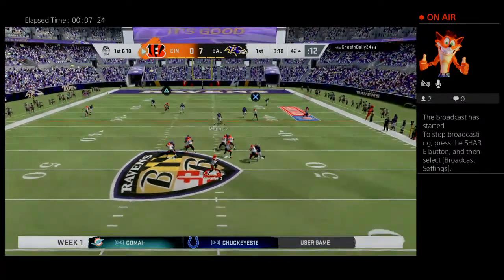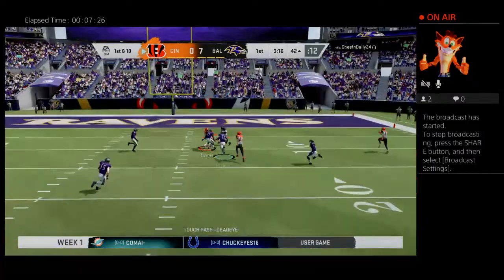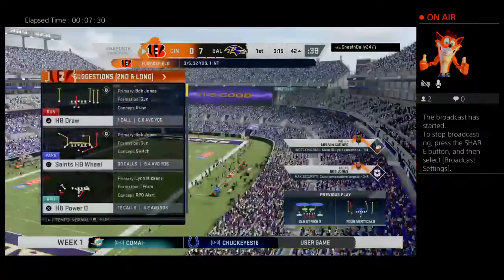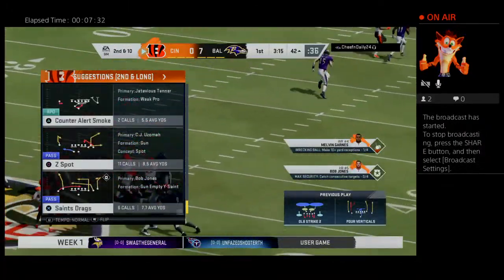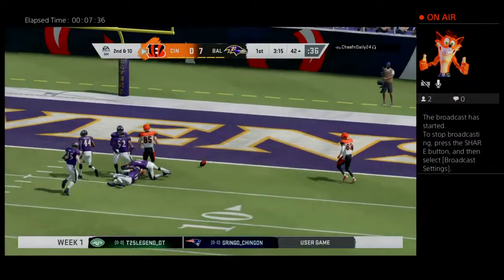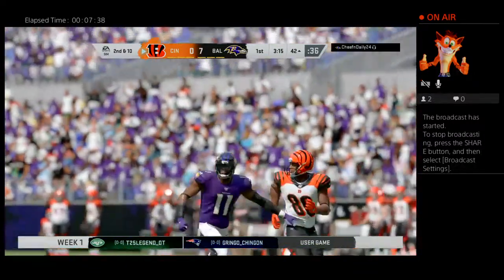Back to throw. Wakefield. He's going to let this one go deep. And that's going to be incomplete. Too tough to hold on to that one. It's second down. A lot of contact there, but there was no way it appeared that he was going to get a flag on that one. Looking for it, but he wasn't going to get it.